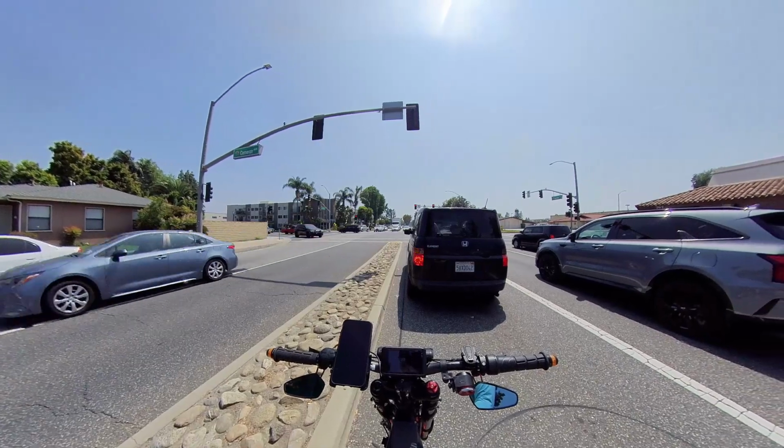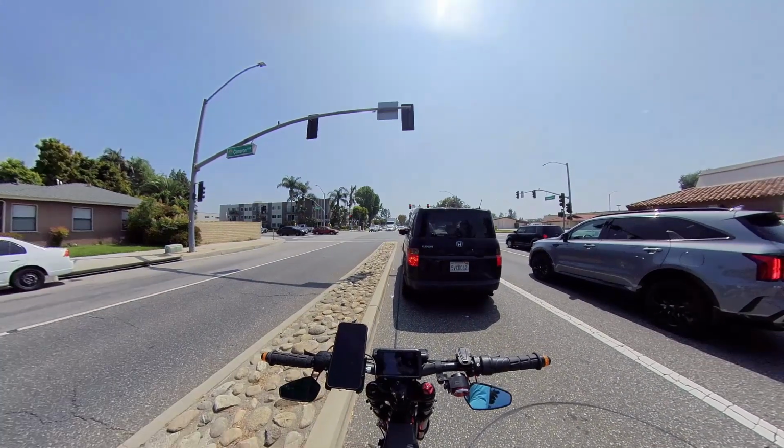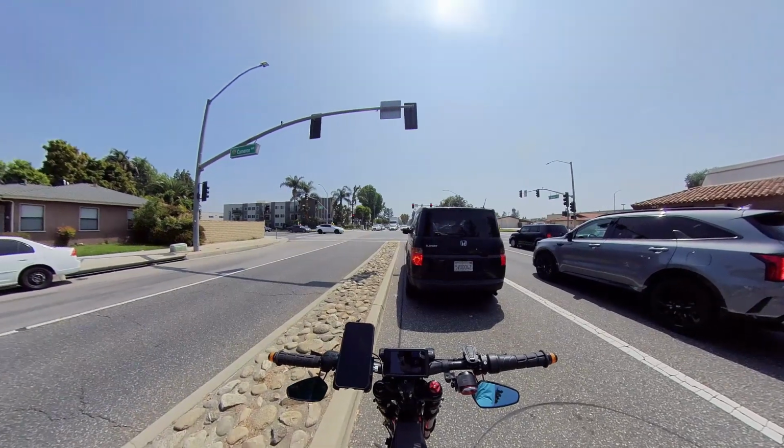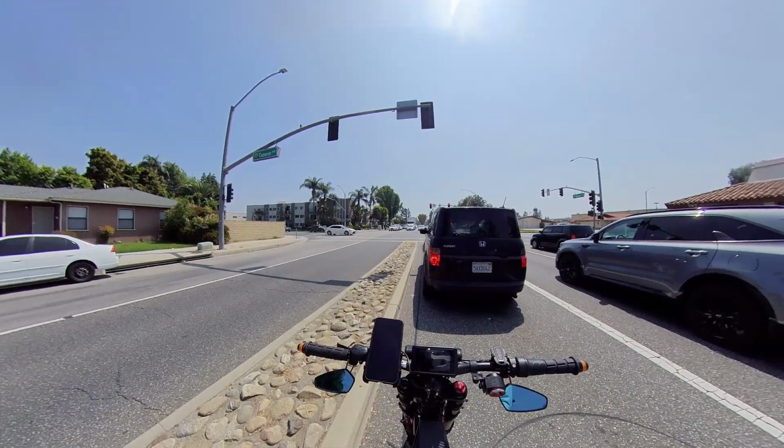On today's ride, we're doing about a 40-mile ride. We're heading to the meetup ride at Walnut. It's done by Mag Labs and hosted by Kevin.